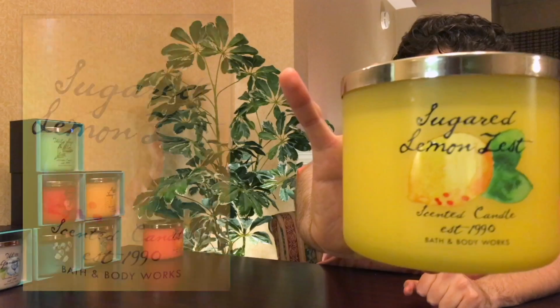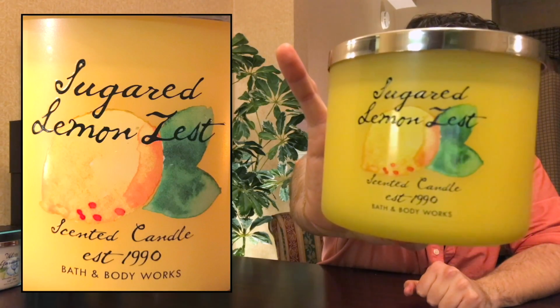A few more things. Lemon icing and limoncello. Limoncello, you know limoncello? Limoncello is an Italian liqueur made from the zest of lemons. How could I not say lemon head candy? Big time sugared lemon zest, that's for sure.